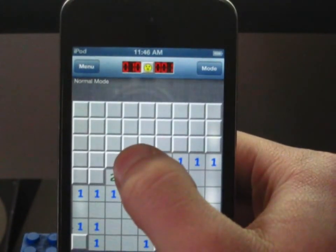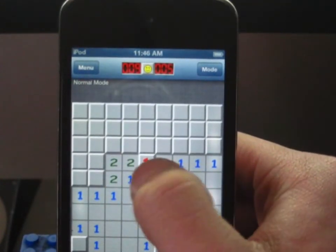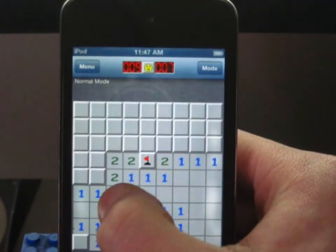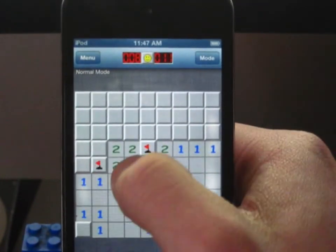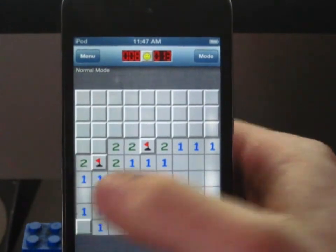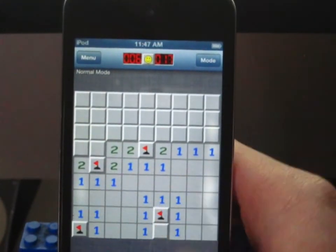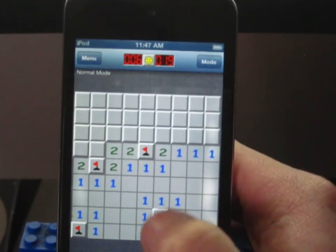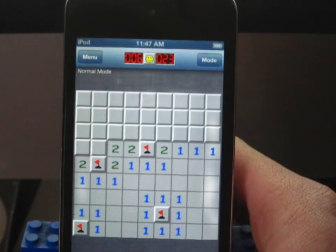Alright, let's try this again. Oh, there's not a mine there. There is a mine here, however. So that's safe. Again, you can tell with this one right there that there is a mine right here. And right there. And then we've got a mine down here. There's a mine right here, because you can see that one. And that one. Oh, there's not a mine here. That's actually a safe block.